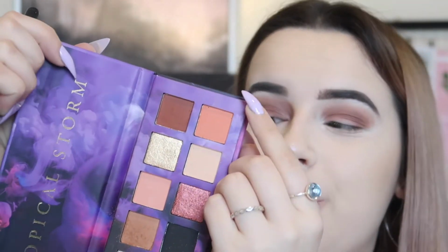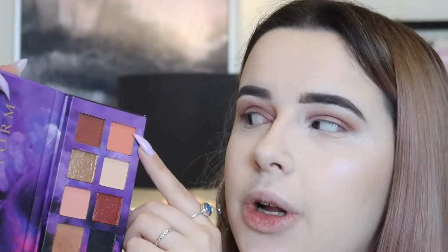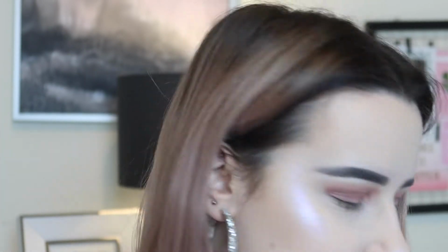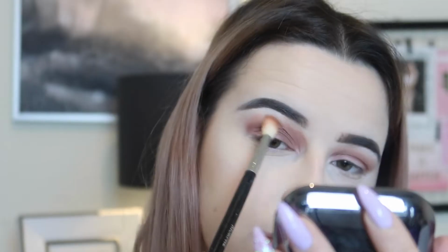I feel like that looks really, really nice on its own. But just because I want to test as many shades as possible, I'm going to take this gorgeous, orangey shade down here. This is the shade Posy. And I'm just going to work that in where we just put Creme as well. So I'm just mixing the two together.